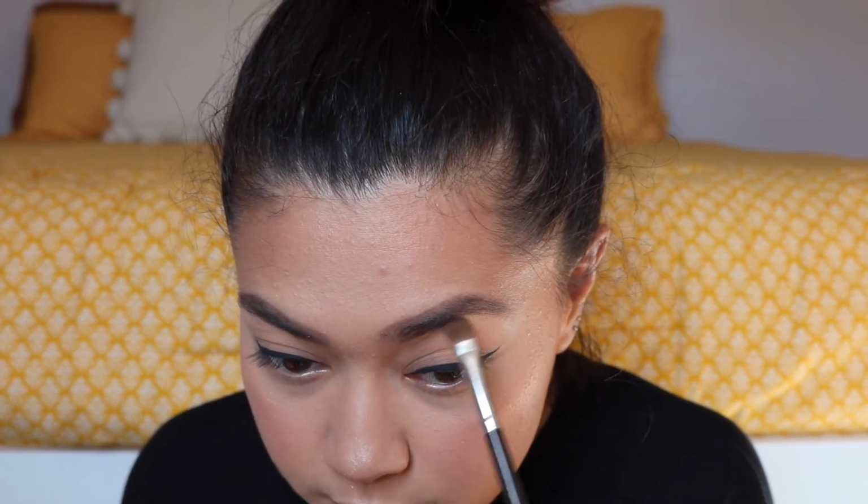This brush, I believe, is from Target years ago. My older sister bought me this. I take this brush because it has the greatest shape. I take either of the highlights. You know what? I'm just going to take 143 today. Why not? And I put it right underneath my eyebrow.